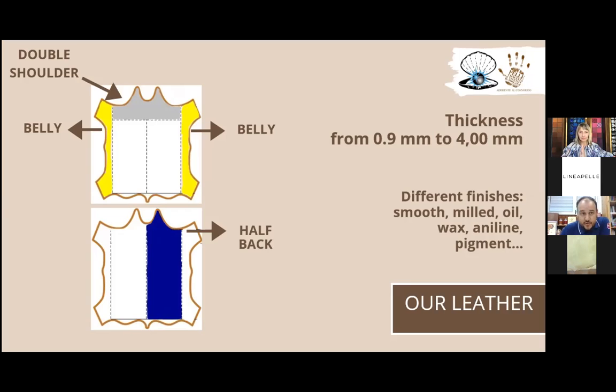As I told you, we are 100% vegetable tanned, and we are specialized in double shoulder, belly, and half back. Our thickness is from 0.9 to 4 millimeters, and we have many different finishings: smooth finishing, natural, tumbling, wax, and oil finishing, laminate, of that later.